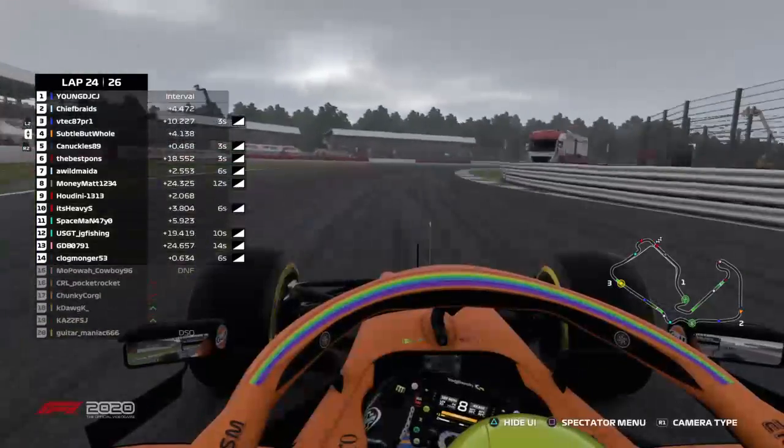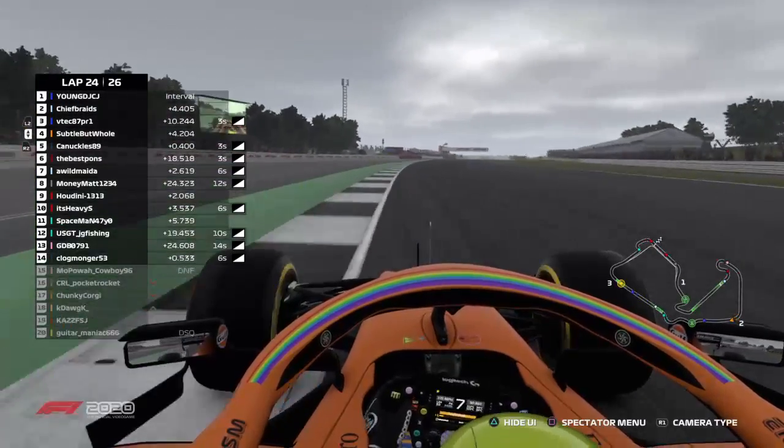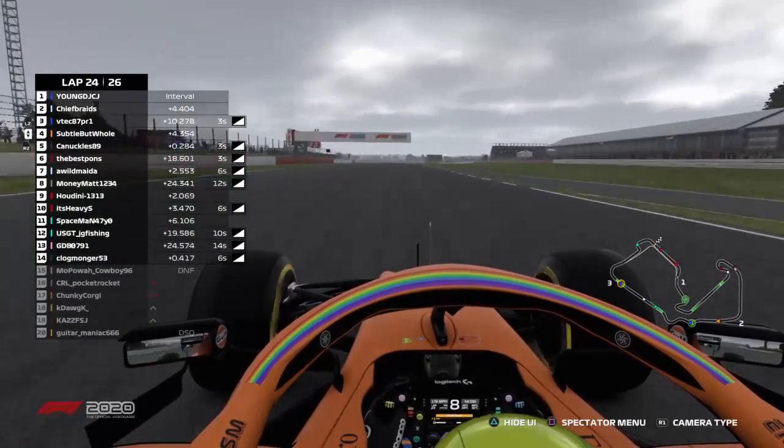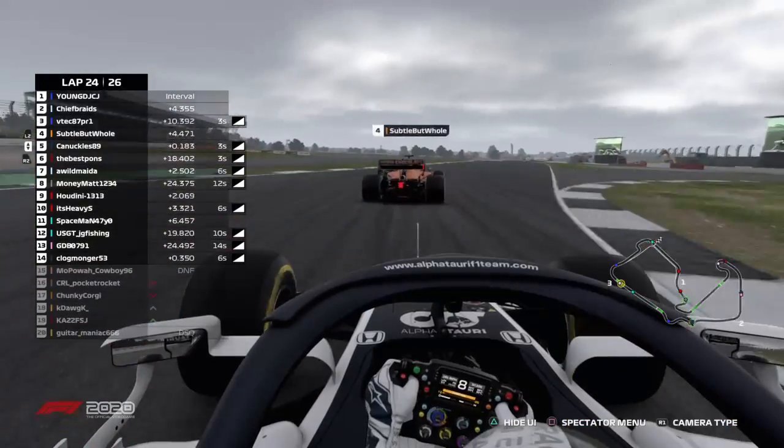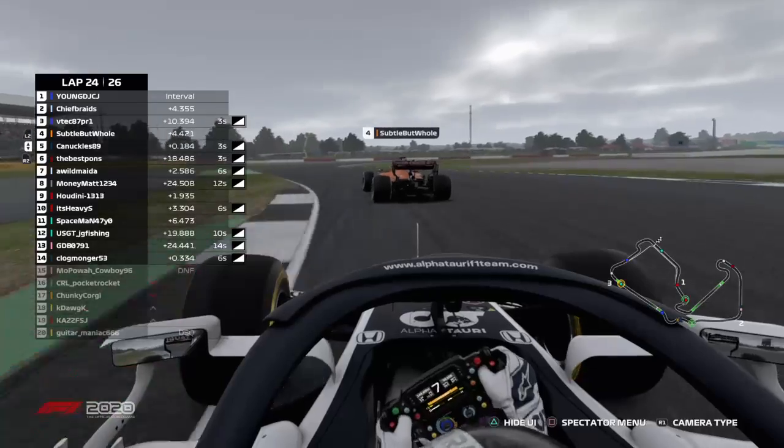And Knuckles doesn't have much ERS to work with. Subtle But Whole doesn't have much of any ERS either, but it's a little similar. So it's going to come down to pure pace here between the final few laps.